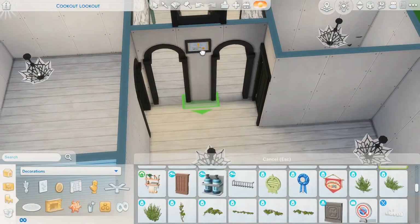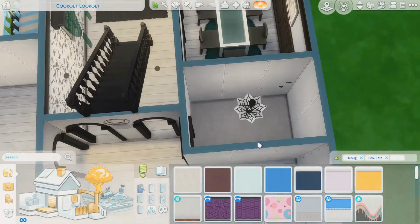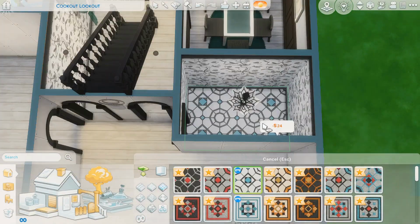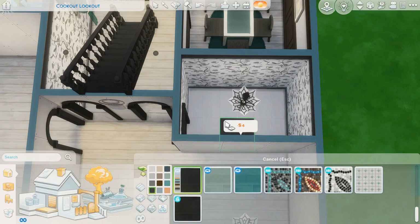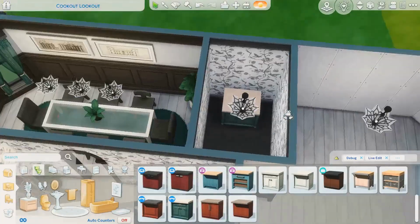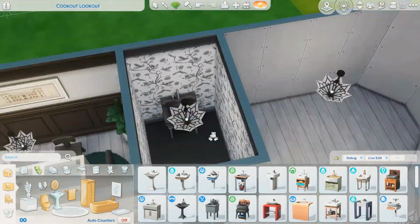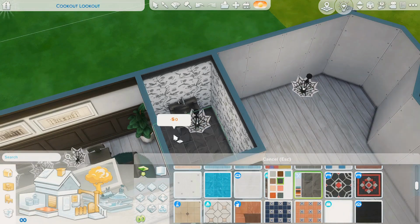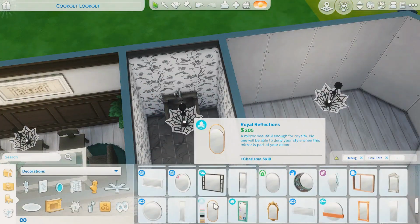I'm gonna start working on the bathroom in just a second here. There's just a little powder room on the main floor. And I used some no CC gallery art today. That's new for me. I usually don't really do that. I don't know why, it just never occurred to me, but due to the lack of emerald green art, I went to the gallery and started looking around there.